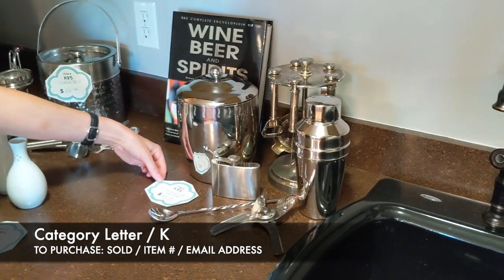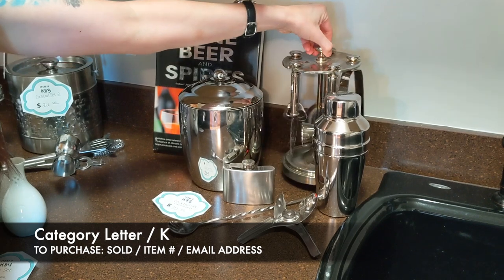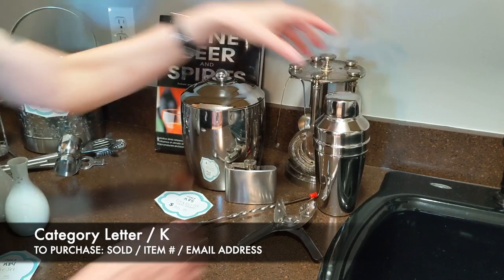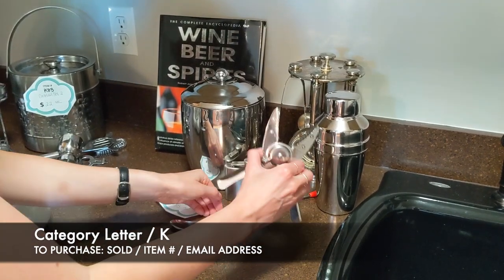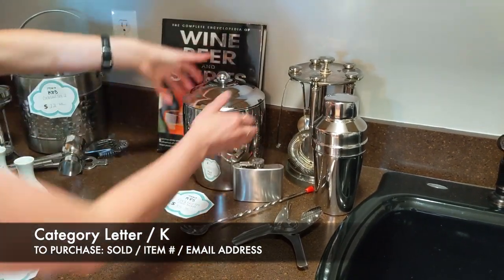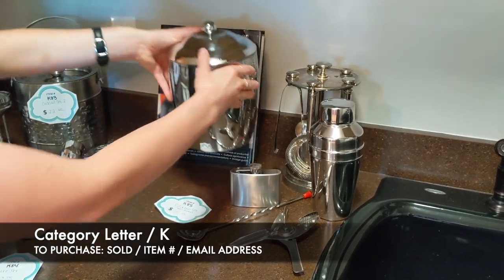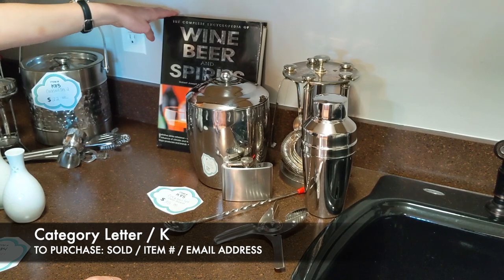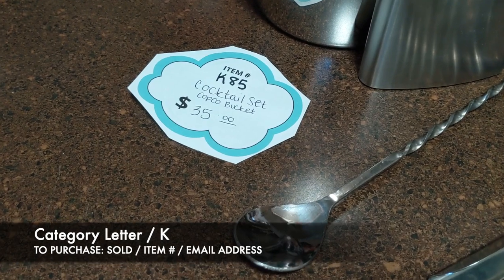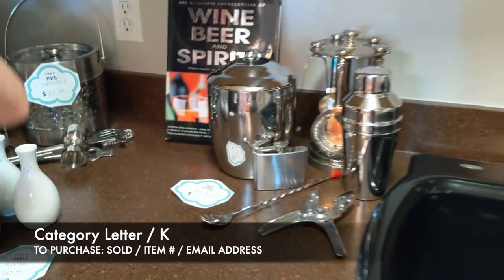Next, we have our cocktail set with the Copco bucket. So that's going to come with all these utensils you see here. And I'll just kind of do a spin. It's going to come with the shaker, the lime squeezer, or citrus squeezer, I should say, cocktail spoon, this little flask. Comes with the Copco bucket. So you can see on the bottom there it is marked. It's got that cute little detail around the edge. And then it does come with the wine, beer, and spirits book. So altogether, this set is going to be $35, and that's going to be item K85. So K85 for that cocktail set.